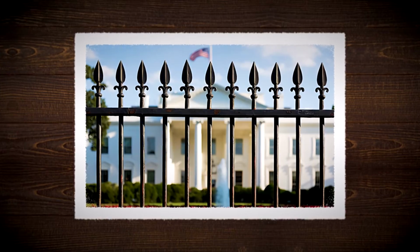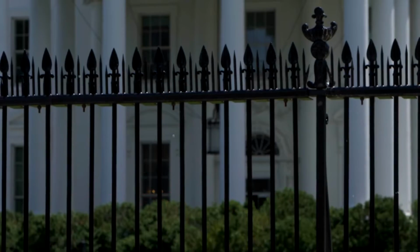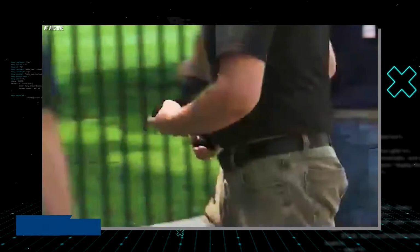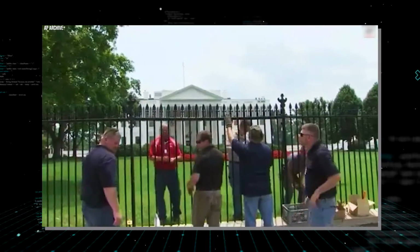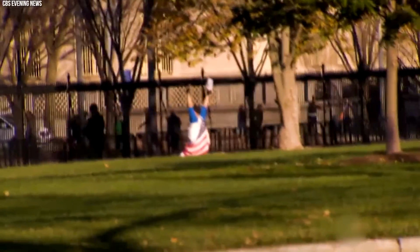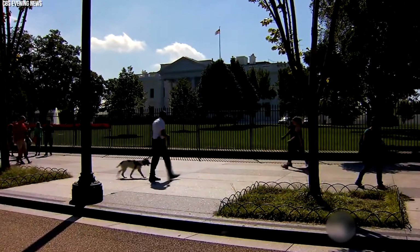The fence itself is a testament to the power of innovation and foresight. Its base is reinforced with steel plates, and the sensors built into the fabric of the fence are able to detect even the faintest disturbance. Any attempt to breach it will trigger, within seconds, a sophisticated response that sets a calculated series of actions into swift motion. From deploying security personnel to deploying automatic defense systems, the White House perimeter resembles a fort.